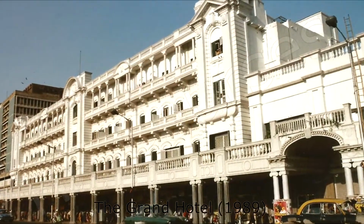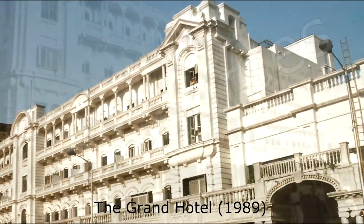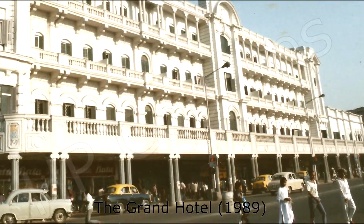The Grand Hotel. Vincent Esch was the architect of this splendid hotel. Esch was born in Blackheath in 1876. He arrived in India in 1898.